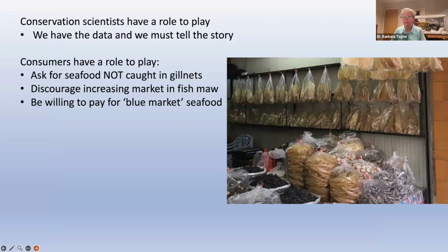And conservationists, of course, have an important role because we have the data and we need to keep telling the story. But in my opinion, all of you have a much bigger role to play, and consumers in particular, we're all consumers, have a huge role to play. We need to really start asking for seafood that is not caught in gill nets, and just don't buy gill net caught products. And also, we need to raise this issue of fish maws.